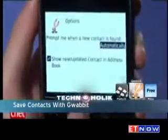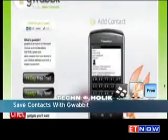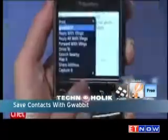Wobbit makes email contact capture fast and easy. Wobbit automatically scans incoming BlackBerry emails, finds contacts, and instantly transforms them into contact records within your BlackBerry address book.